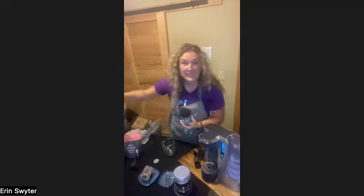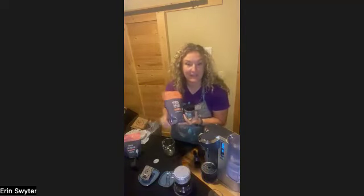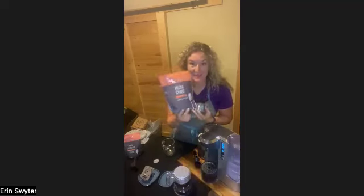Then we have a redesigned pizza crust. This one is bigger and better. Literally, you can get 2 giant pizzas with this pizza crust. I have used this and made it, and it is so good.